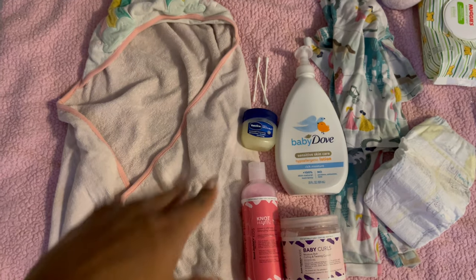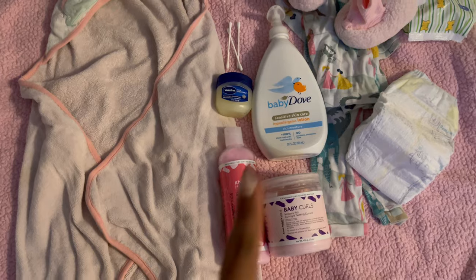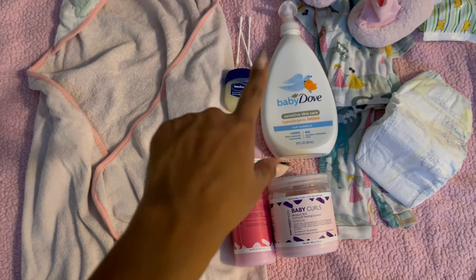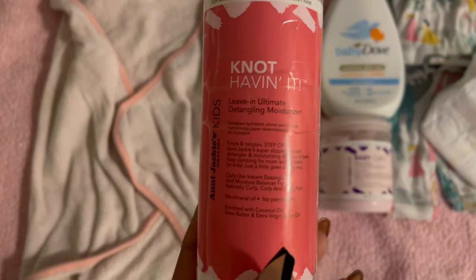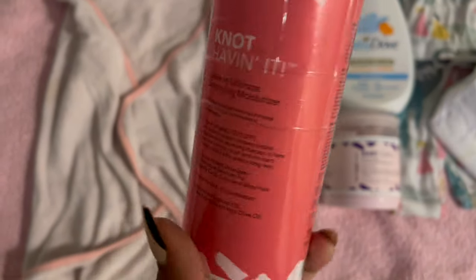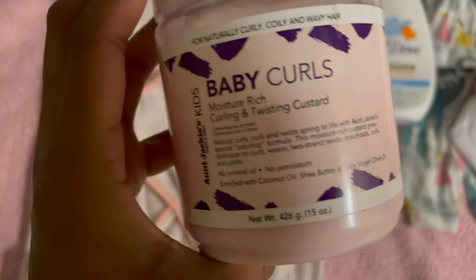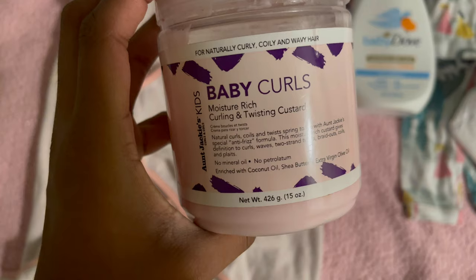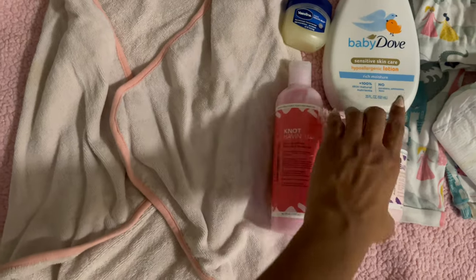Okay guys, so this is just the usual: towel, pajamas, diaper, wipes, slippers, lotion, Vaseline for her neck, Q-tips, and then I use this for her hair. So this is the order you're supposed to use it in. You put this in first, and it's Aunt Jackie's Kids Curls and Coils. This is the detangling moisturizer, so you put this in first after you wash their hair, and then you put this in afterwards, the Baby Curls Moisture Rich Curling Twist and Cuts there. So far it's been good to us, so we're gonna keep using it.